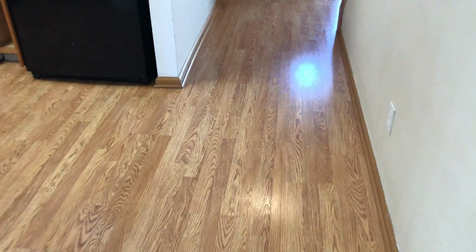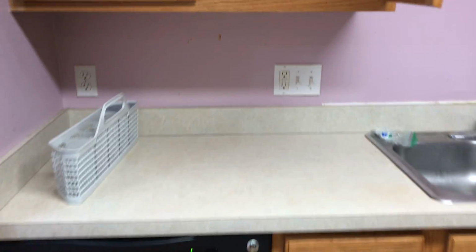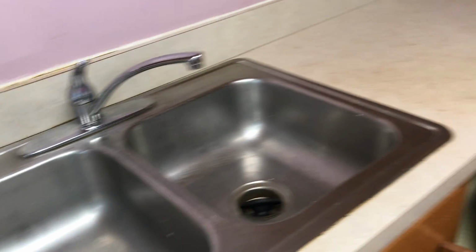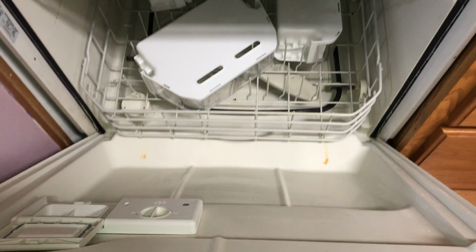We're going into the kitchen. Kitchen floor needs to be swept up. Complete paint job, filling all the nail holes and screws. Countertops and sink need a good cleaning. Dishwasher needs cleaned. Cabinets need to be wiped out inside and out. The trash removed out of it.